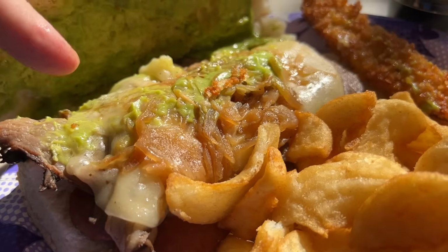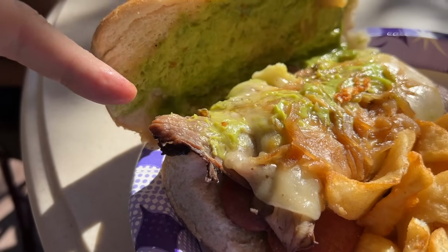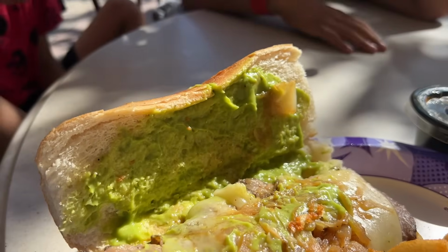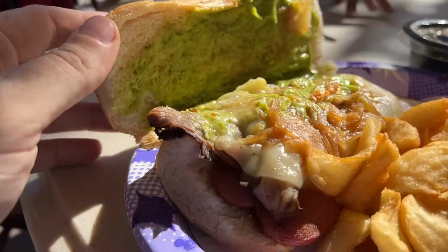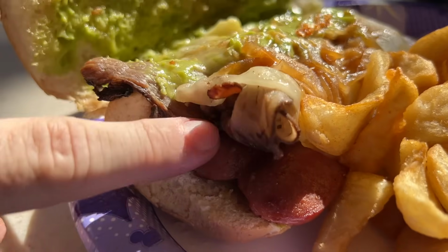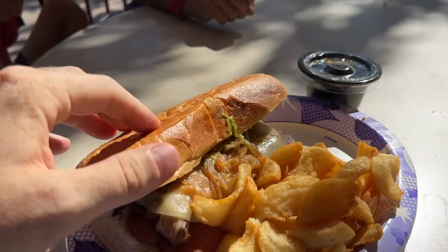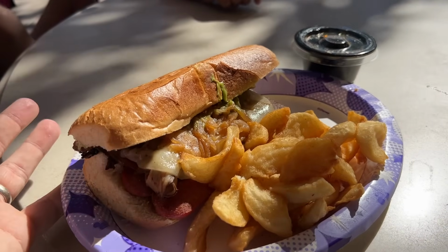So we've got what looks like maybe grilled onions, and then the roast beef, and we have cheese melted on top of that, and it looks like maybe a guac type sauce. Avocado. Well, yeah, okay. Avocado, guac, pretty much the same vegetable. And then we got some hot dogs down here underneath the roast beef, along with their shoestring fries. So actually this looks really good, especially with the dip that we can put it in. I think this is going to be a great item.